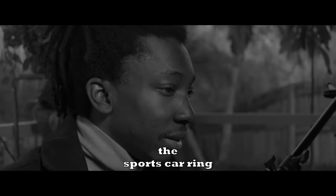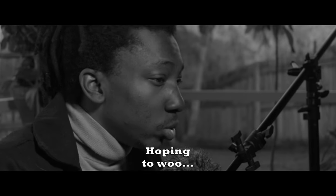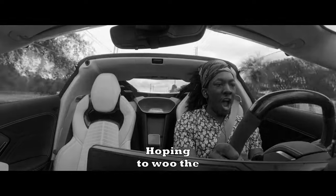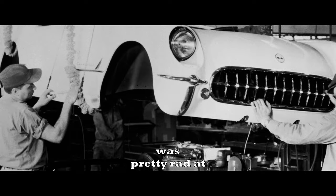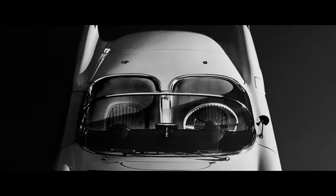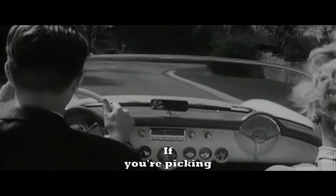So back in 53, Chevy decided to throw its hat into the sports car ring with the Corvette C1, hoping to woo the American crowd with something flashy yet familiar. They went with fiberglass, which was pretty rad at the time. The first engine, a blue flame inline six that, let's be honest, wasn't exactly setting the world on fire. Sales were more of a slow burn, really. But hey, they didn't throw in the towel. Instead, they upped their game with the V8 in 55. And suddenly, the Corvette started to flex a bit more muscle, if you're picking up what I'm putting down.